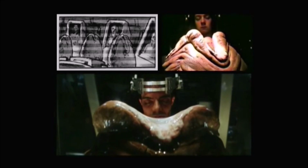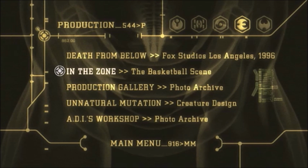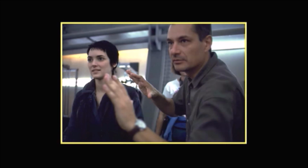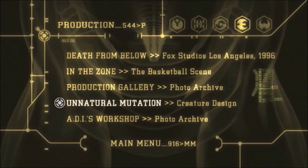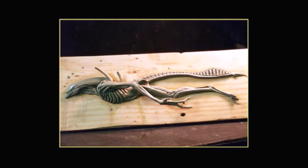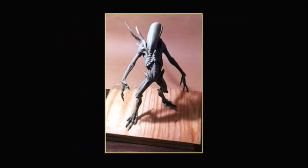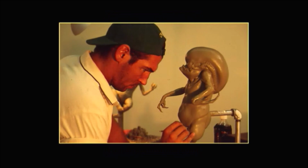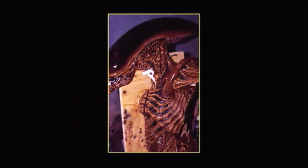Good stuff. We have the Death from Below and In the Zone featurettes, a production gallery photo archive. This gallery has all the behind-the-scenes goodies and interesting photos from the film's production. There's the Unnatural Mutation featurette and ADI's Workshop photo archive. For the last 2 movies, the ADI stuff always ends up my favorite. They always take great behind-the-scenes images, and of course I love seeing all the creature effects and all the efforts that went into them. Lots of great stuff here.